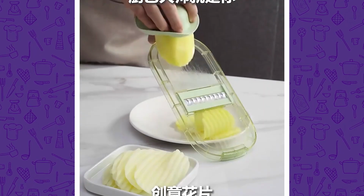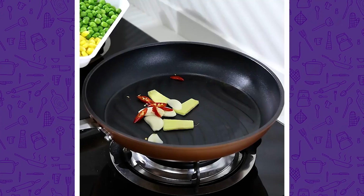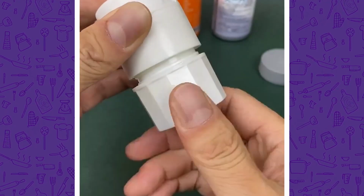Today, we're coming up with the top 20 kitchen gadgets that you should have in your kitchen. So without wasting more time, let's jump to the video.